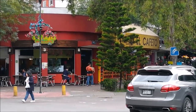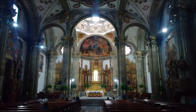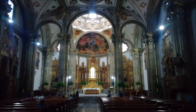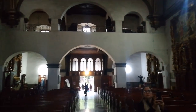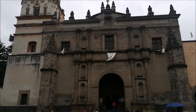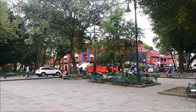Hello guys, this is our stop number 14. Here in Mexico City we are in the part of the city in the neighborhood called Coyoacán, and we are in the Cathedral of Coyoacán, which is very, very beautiful. I definitely recommend you to visit this beautiful Cathedral of Coyoacán. And this is the Cathedral of Coyoacán from outside, on this square here.